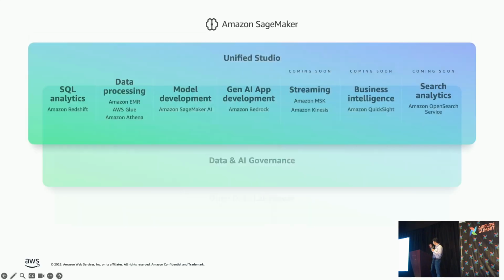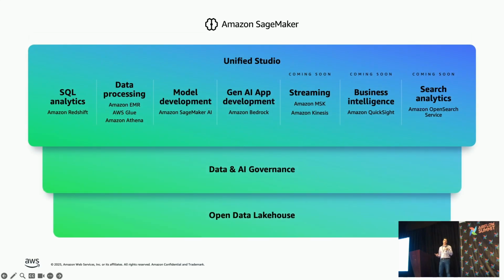So just very quickly, what SageMaker Unified Studio is under the hood. Let's remove the fluff. So basically, we have 3 foundational layers here. We start with an open data lakehouse, where all the data is standardized either in Apache Iceberg or different open table formats. And then on top of it, we introduce data and AI governance. So this is things like a business catalog, being able to produce data and to share that data with the rest of your organization in the right way, with fine-grained access control and so on.